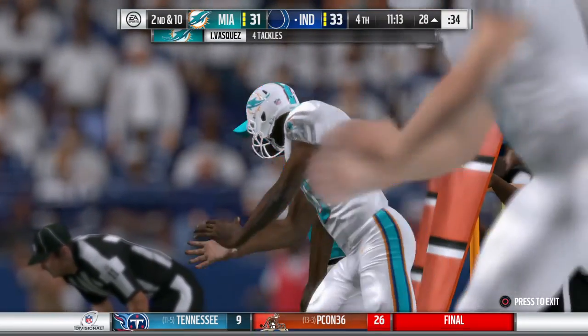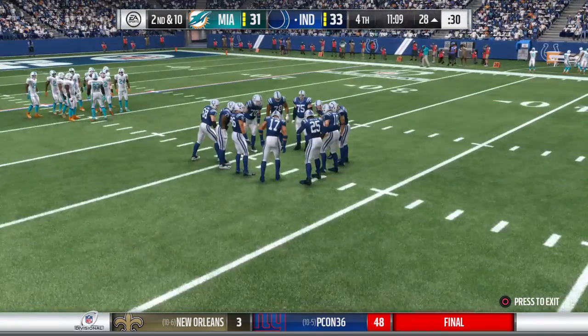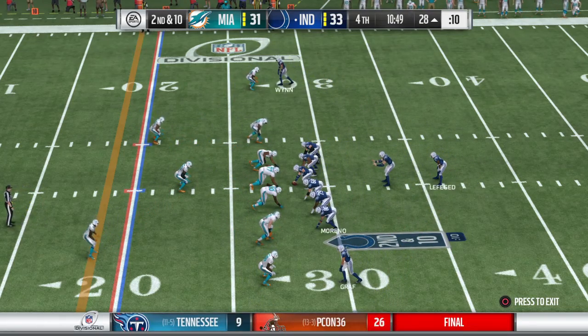Looked like he was trying to bounce it outside, but no success. Yeah, sometimes you got to just figure out where you're going to go, and sometimes you just have to take it to another spot. In trying to get it outside, the defensive pursuit was there and just ran him down.